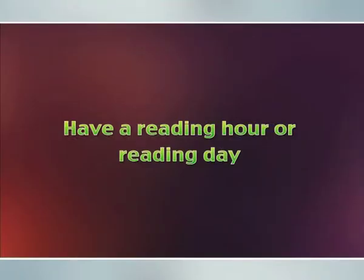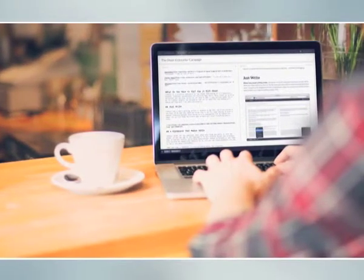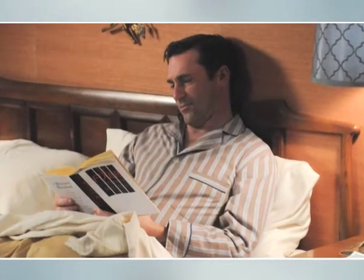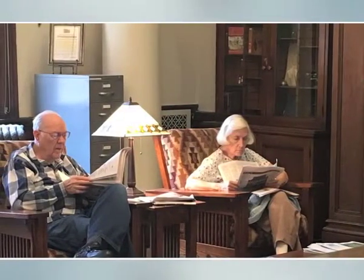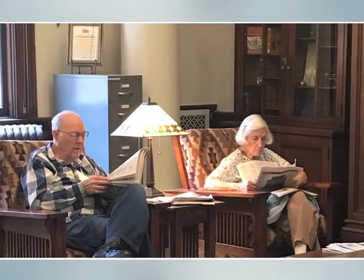Have a reading hour or reading day. If you turn off the TV or internet in the evening, you could have a set hour, perhaps just after dinner, when you and maybe all the members of your family read each night. Or you could do a reading day when you and again your other family members, if you can get them to join you, read for practically the whole day. It's super fun.